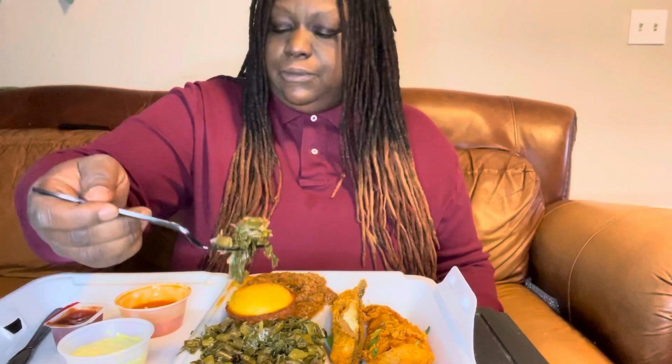The yams are always good, so I'm pretty sure. Oh yeah, those are sweet potatoes. That's the real deal. That was not out of a can. Got a little twang taste to it. Don't even need hot sauce.